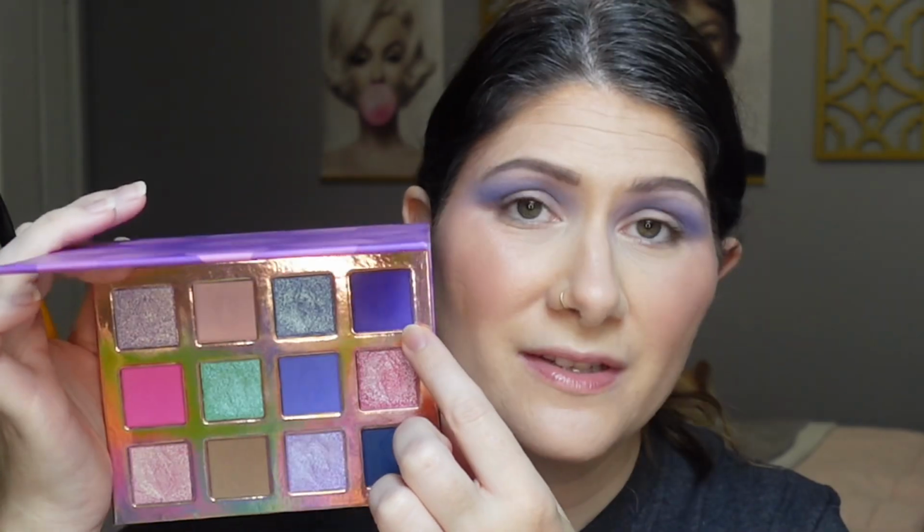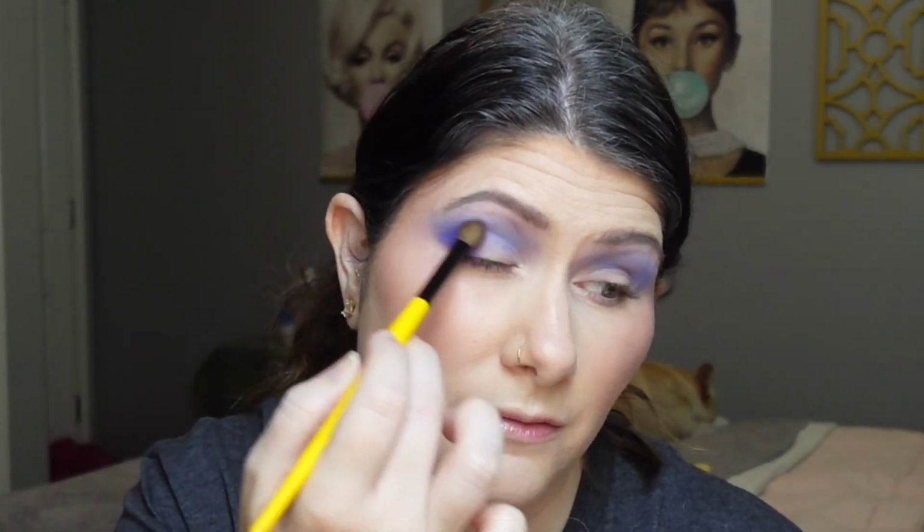Next, we're going to go in with this deeper purple shade up here. I'm going to pick this one up with a Singe Beauty EO6 brush, and I'm going to start to build up my outer corner a little bit, giving me a little bit of depth, a little bit of definition, and a little bit of smokiness out here. I'm really going to focus it on the outer third of my lid, not bringing it super far over, but I want to bring it far enough over that whenever I go in with the next shade, that one's not going to completely take over my look.